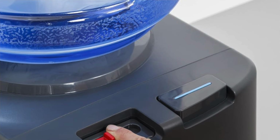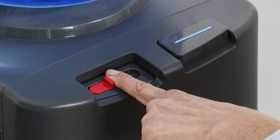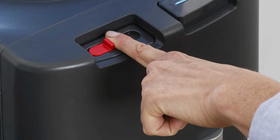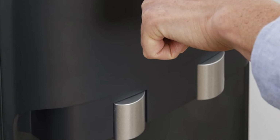And Energy Star certified. Who says you can't save the planet while you hydrate? This cooler's got its green badge of honor, so you can drink your water with a clear conscience, knowing you're not leaving a carbon footprint the size of Texas.